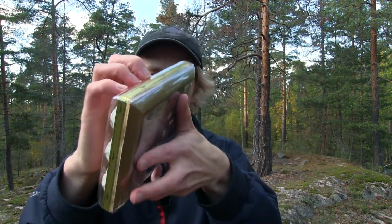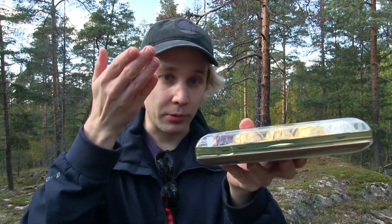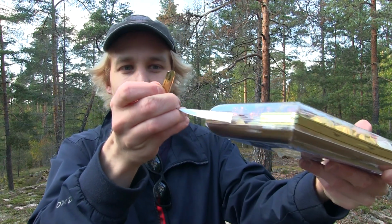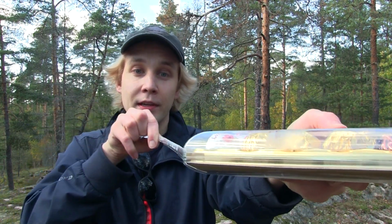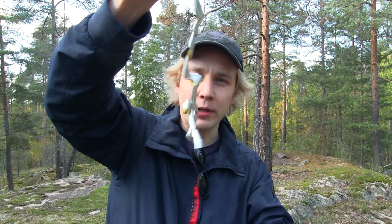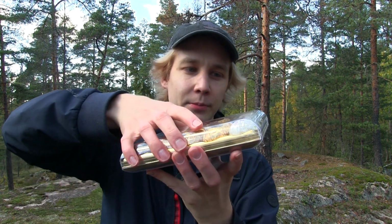So people are struggling, like, how does it open? Well, it's simple, look. There's this tape around it, you see? You open it by removing the tape first. Like this. Tape gone, boom. And now the lid just comes right off.